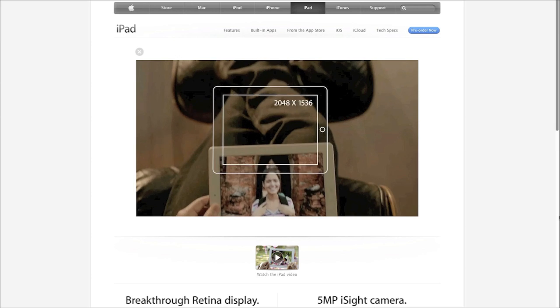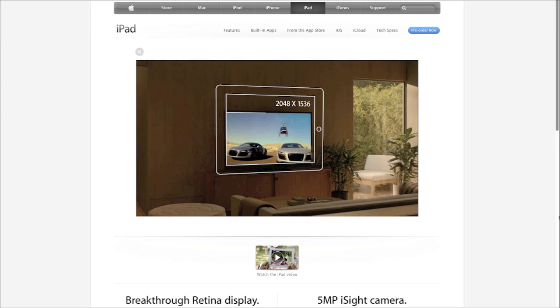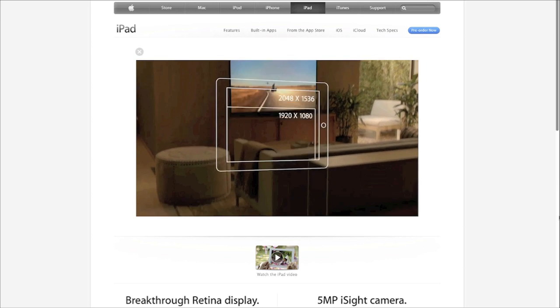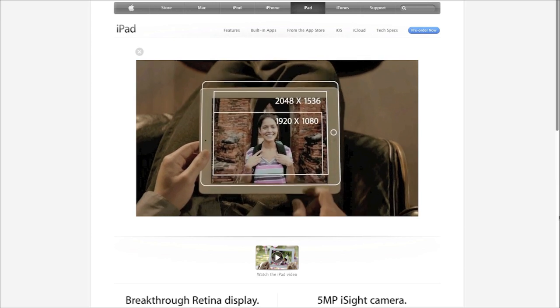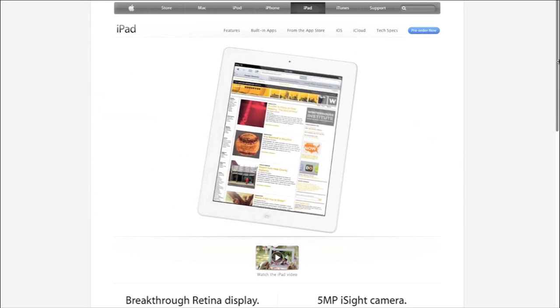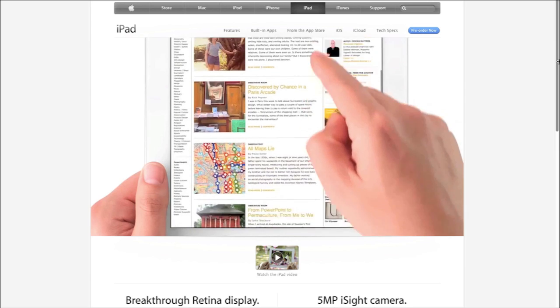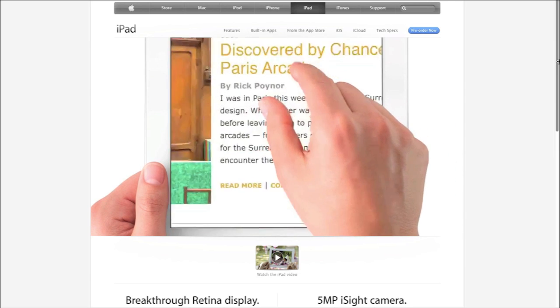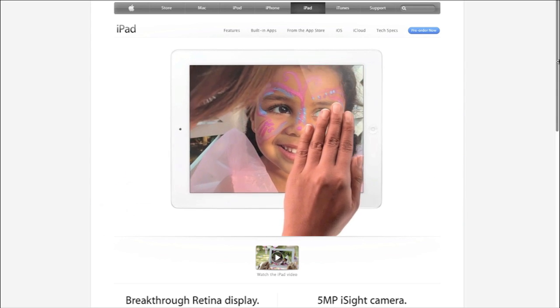As expected, the iPad will have a Retina display. The screen resolution will be a stunning 2048 by 1536. Now that's better than your 1080p HD television. That comes out to 264 pixels per inch. While not as many pixels as the iPhone 4 or 4S, Apple gets away with calling it Retina because you hold it further from your face and thus you shouldn't see much difference. But let's remember, it was Apple that came up with the term Retina display.